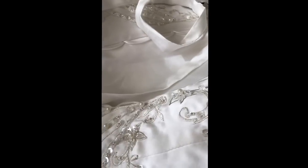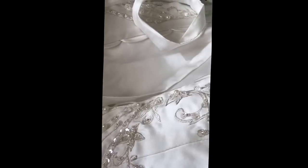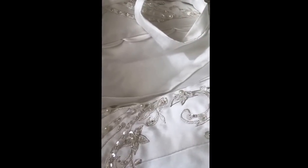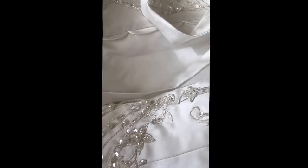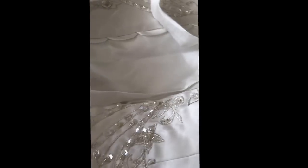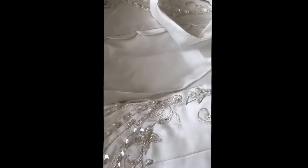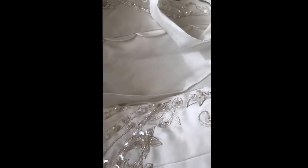One thing I will say, I did try the original actual designer's dress on before I ever even considered purchasing it. I highly recommend, if you're going to order from them, go to a salon, find the real dress of the one you're having them recreate, and try it on. That way you know if it's going to look good on you or not. You know whether you're wasting your money or not.